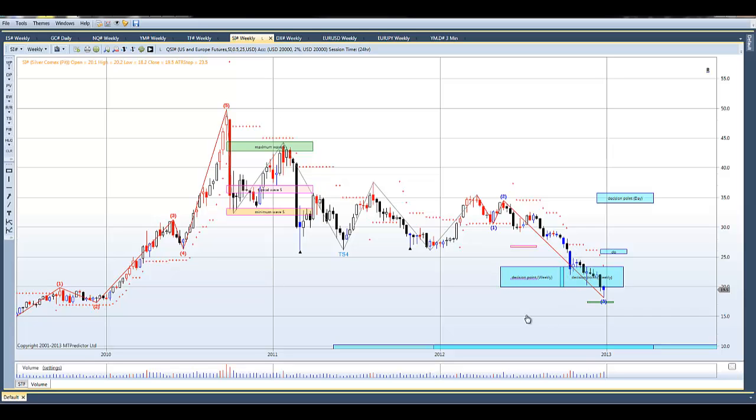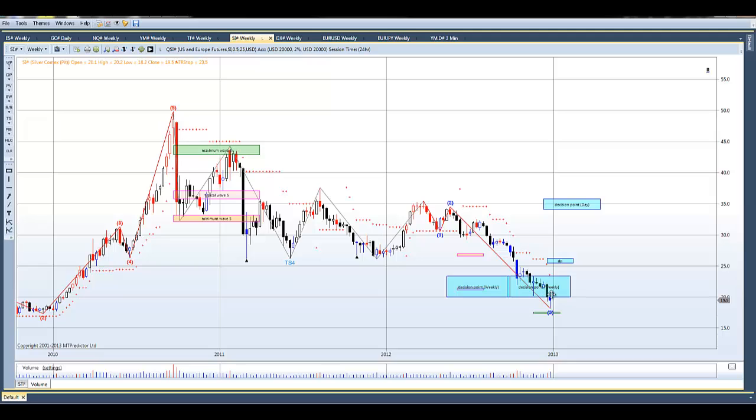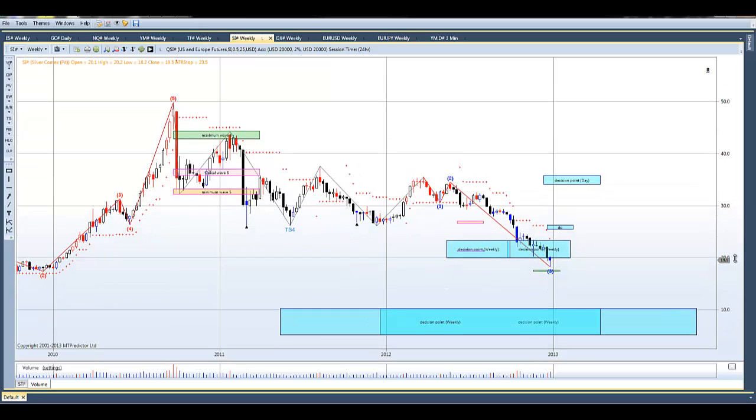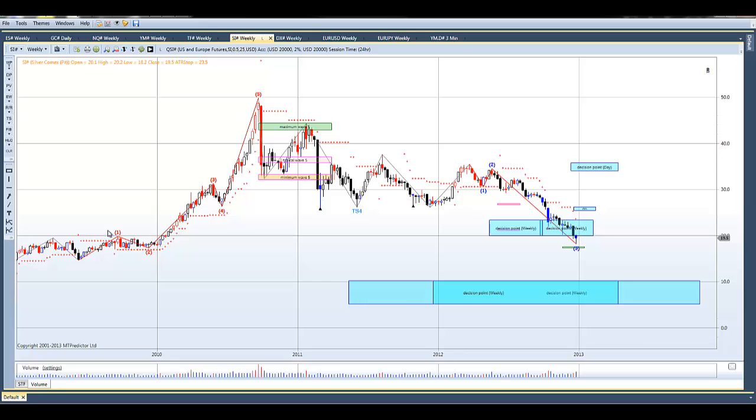So what we look for next is if this area holds as support, then the trend which was up prior should continue up. If this area gives way, then that's when we look to the bottom. We find the bottom of wave 1. So here is our wave 1. We go to the bottom of wave 1. We take a decision point off of that level, and that gives us this level here.